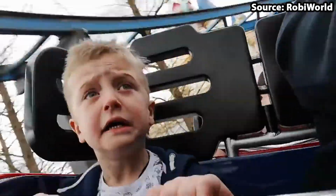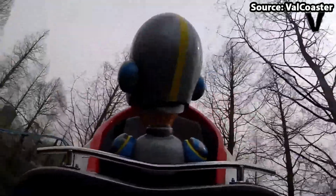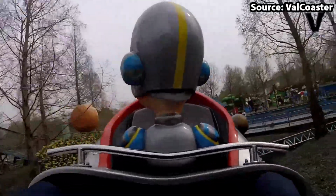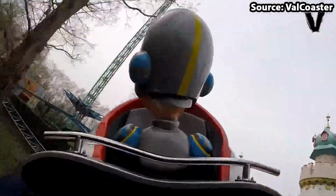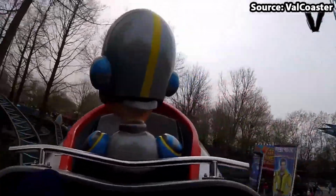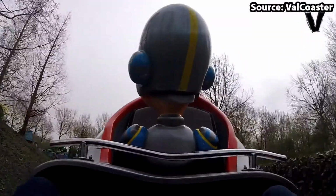A quick tip from us: if you want to have a more intense experience on the ride, we highly recommend getting the seat as close to the back of the car that you can get, as the whip over those airtime hills just makes the ride 100 times better.